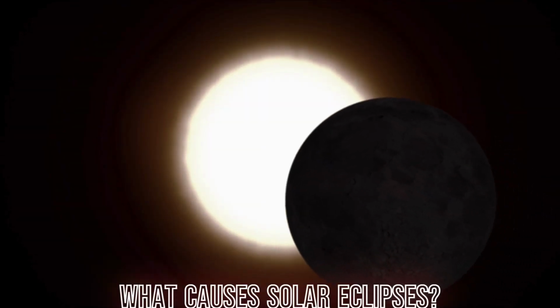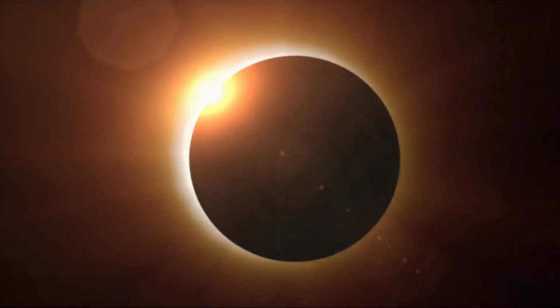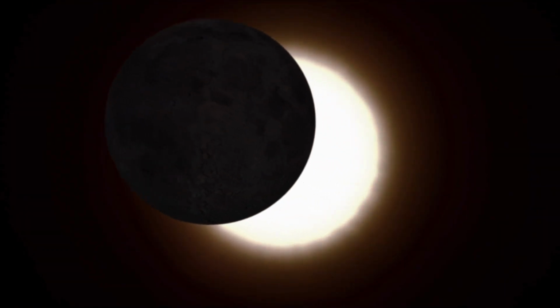A solar eclipse happens when the moon passes between the Earth and the sun and blocks the sun from our view. Partial eclipses occur about every 6 months, somewhere on the Earth.